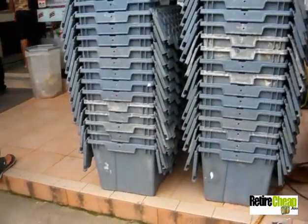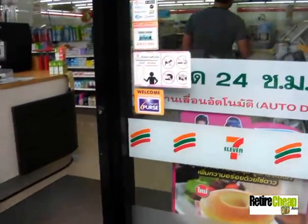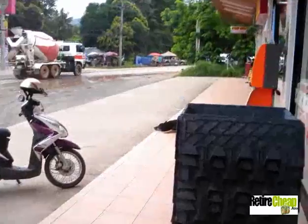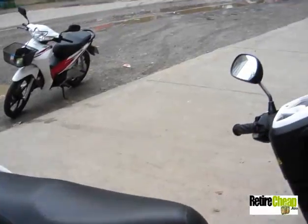Anyway, that's our little vendor outside. And as the lady said, see the sign here? It says, no dogs, no smoking, no helmets, no photos. So I was a bad boy. So I'm armed with my coffee now, and we're going to go back up the road to the Isan restaurant and get something to eat because I'm hungry, okay?